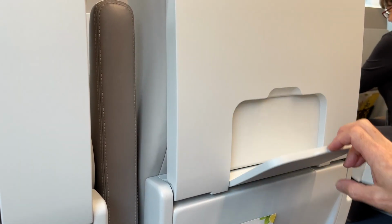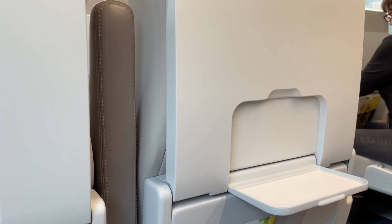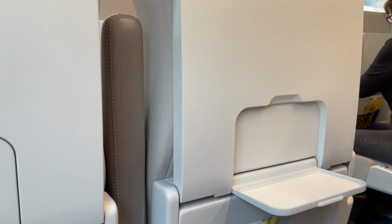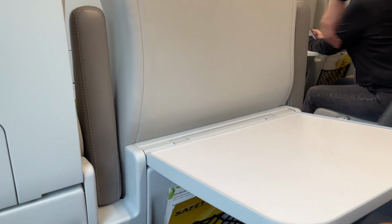Also, check out this dual table system. You can fold down this tiny little baby table for your phone or just a drink, and if you want to get some work done or play cards or put together a puzzle, you can fold down this great big table.